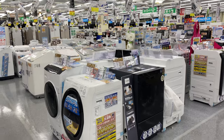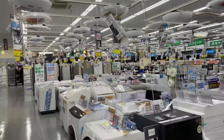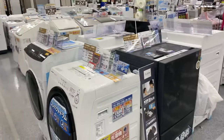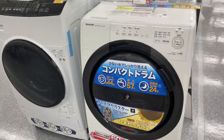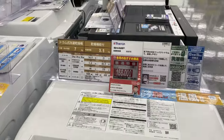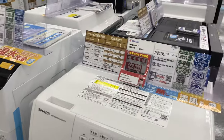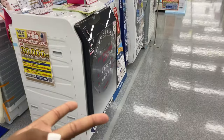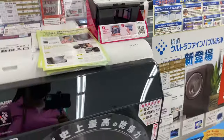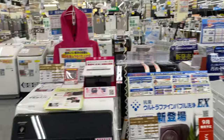Okay, now washing machines. More and more vacuums, washing machines, and lights and refrigerators. All right, so let's look at these washing machines. 184,800 yen. I'm not even sure, I think this is a dryer. Oh, this is a dryer. You can get everything. Washing machine, dryer. You can get them in one or you can get them separately.